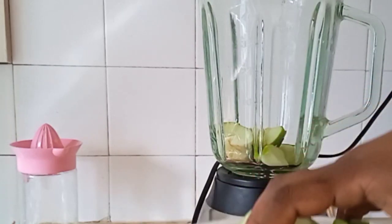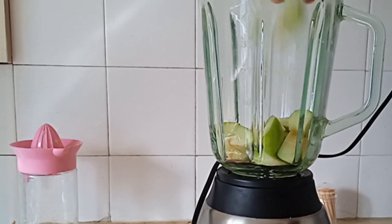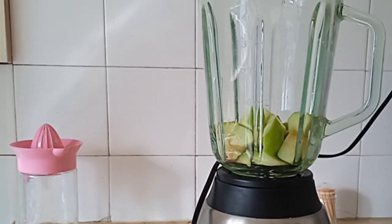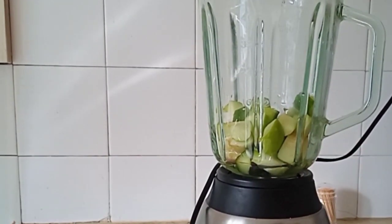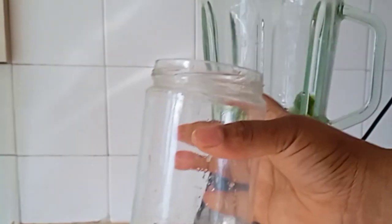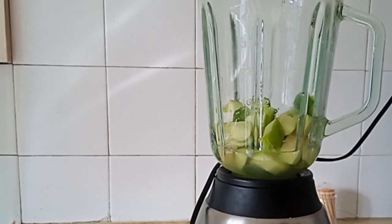So guys, we're going to blend up our ingredients together. So we'll put that into a blender. You know guys, I've been suffering from blender issues for a long time. Each time I buy blenders, they are not always good. So I'm going to manage just one to see what it brings. I'm going to add in a bit of water and our lemon juice, the one we extracted before. So I'm going to pour that into our blender.